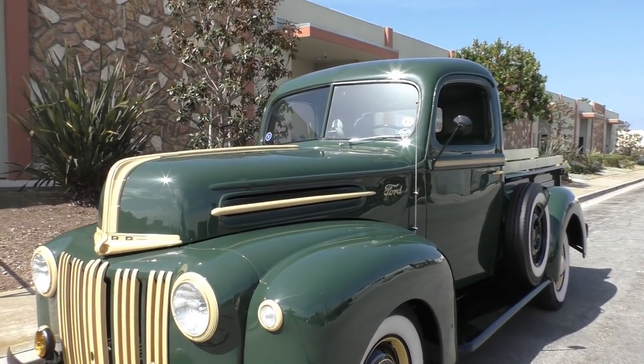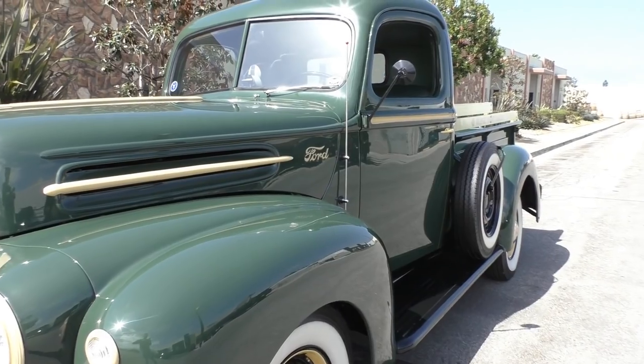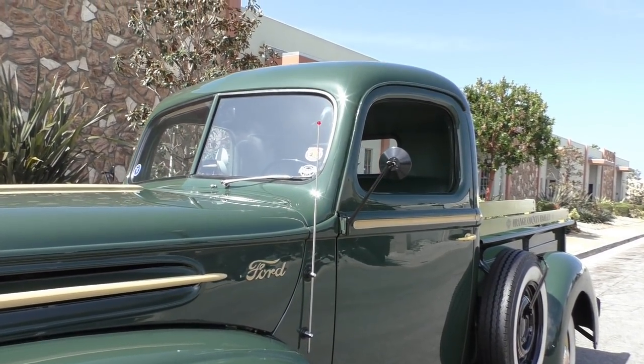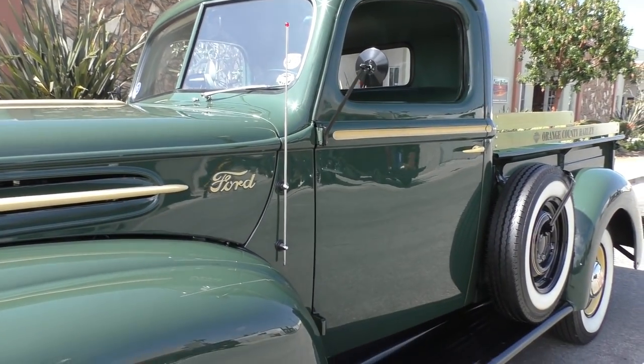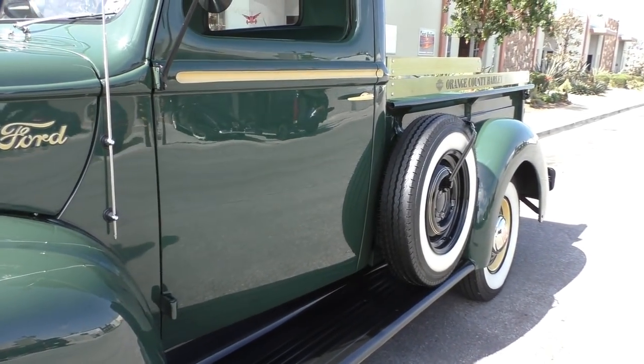From there, the owner that has it now, like I said, really likes to drive his things. So he did some updating. He also likes to add a lot of factory accessories and that kind of thing, and a little bit of vintage horsepower. But what a neat little truck.